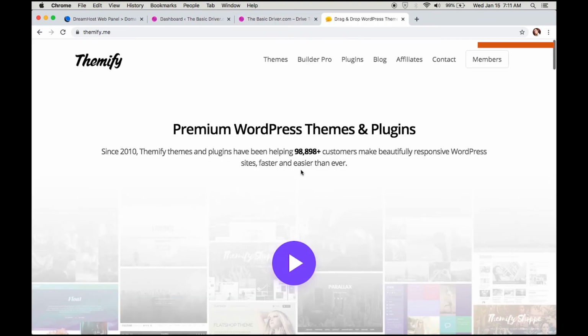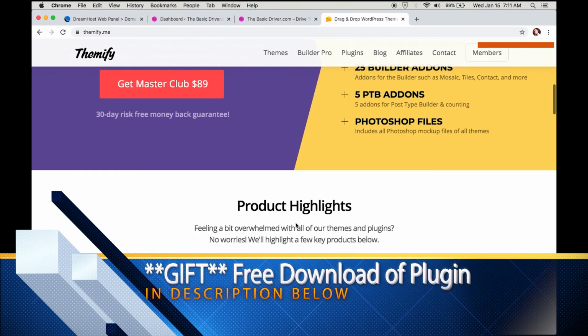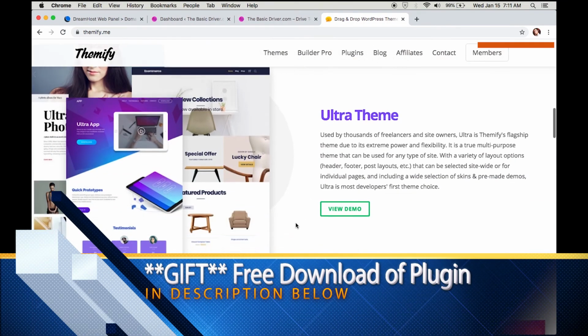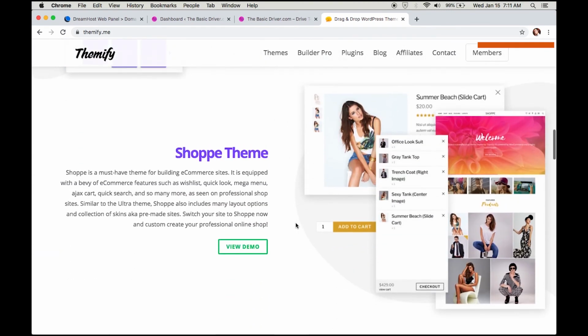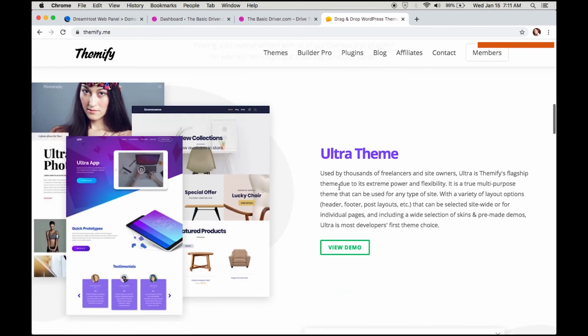The great thing about it is that you can go to my website and actually get a little code there that you can click through, and it helps out the website and it helps out you. There are different types of options there you can choose from. There's Shop Theme, which is more like Shopify, and there's also Ultra Theme, which is more of a design where you can do anything. I usually go with Ultra.